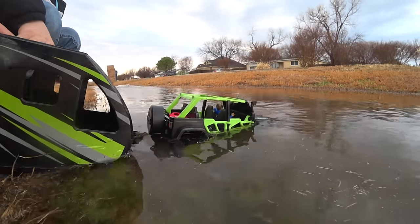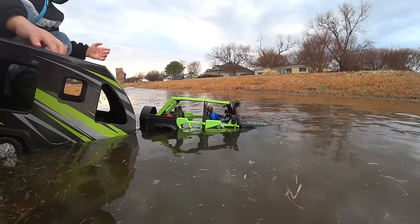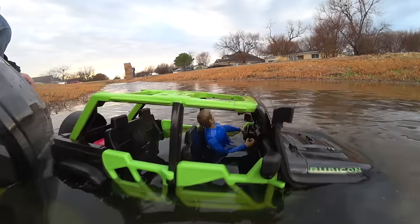Oh, he needs to back up. He needs to back up. No, that's too deep. It's out of gas. The truck is out of gas.